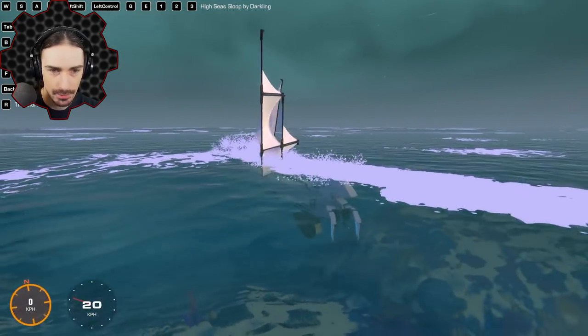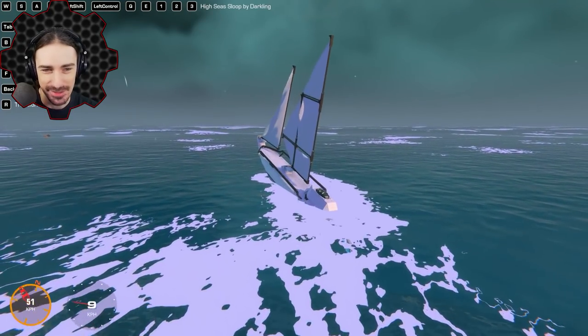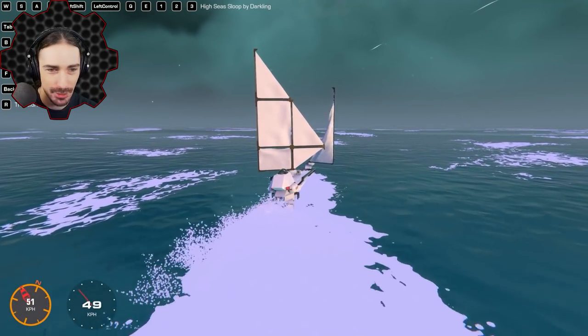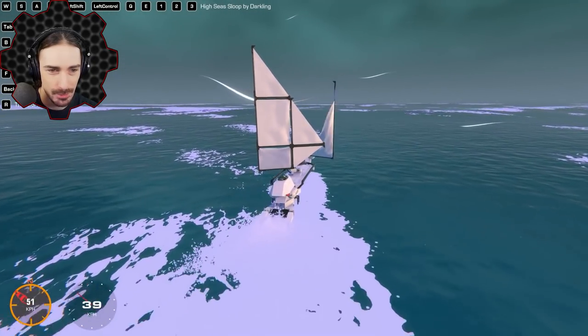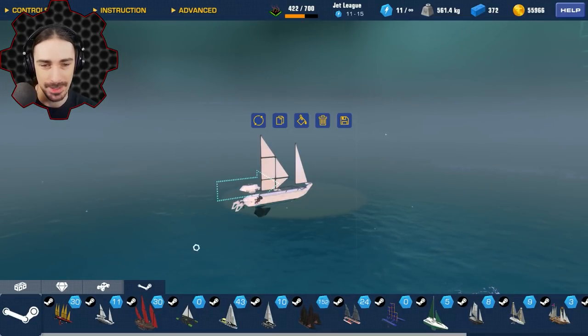What? Did you guys just see that? I managed to fly a little bit. I don't know how that was possible, but I guess I arranged my sails in just a way that it picked up the wind, but I can't do it anymore. That was kind of crazy. The person who built this can probably go even faster than I was able to make it go.